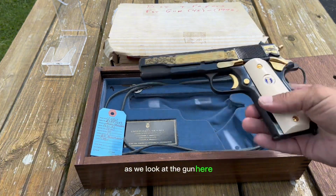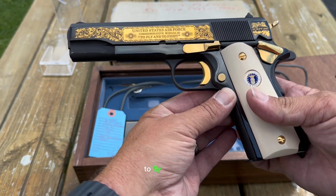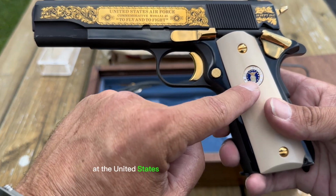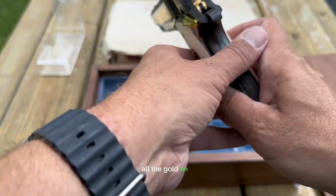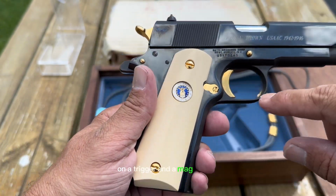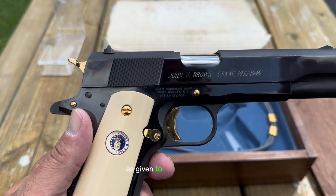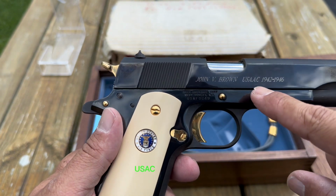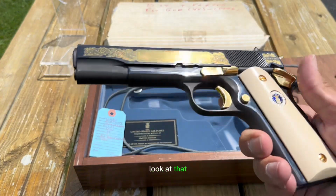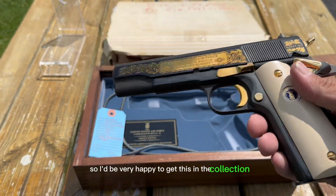As we look at the gun here, just absolutely gorgeous. Look at that, United States Air Force, To Fly and Fight, September 18th, 1947. Got the United States Air Force seal right there, all the gold on it, gold hammer, gold accents there on the trigger, the mag release, screws and handle. And it was given to John B. Brown, USAAC, 1942 to 1946. Look at that, that is absolutely gorgeous. Somebody will be very happy to get this in their collection.